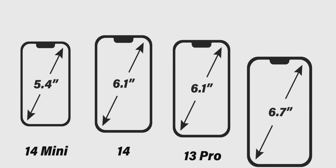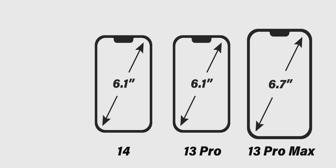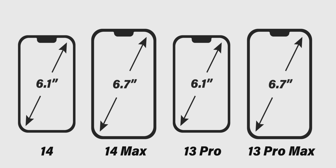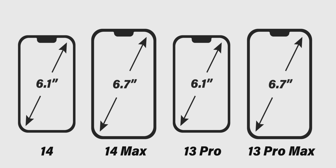Now, in 2022, there will still be 4 new iPhone models. However, they will no longer come in 3 sizes, because sadly, there will be no iPhone 14 mini. Now, it's expected that the 13 mini will remain in the lineup, but the standard iPhone 14 will release with a new running mate, a larger iPhone 14 Max. This gives both the Pro and non-Pro phone segments the same size options, 6.1 and 6.7 inches respectively.